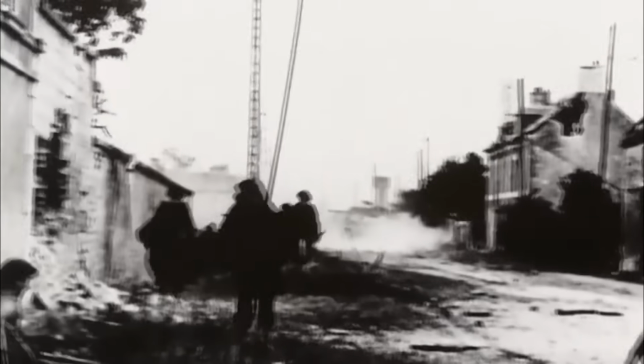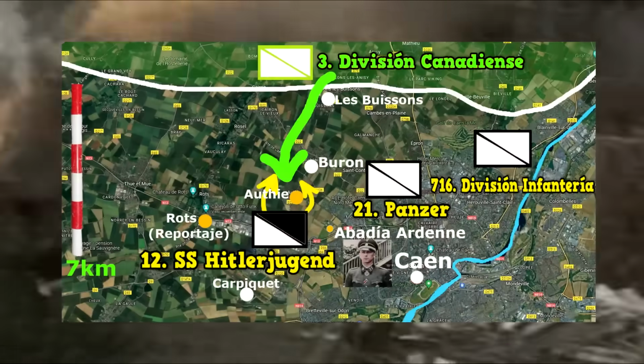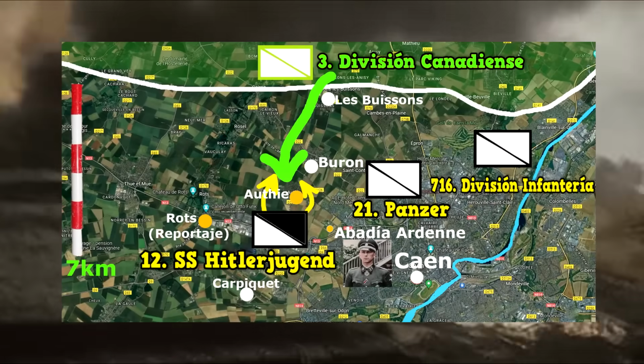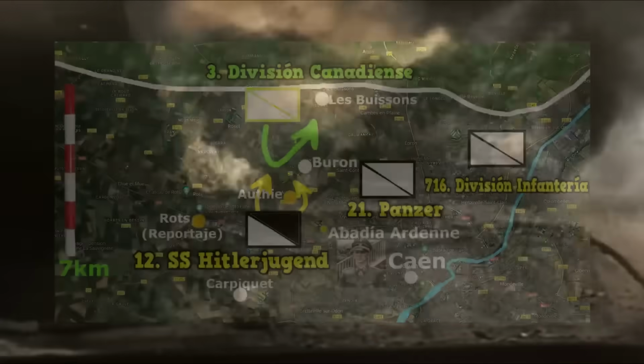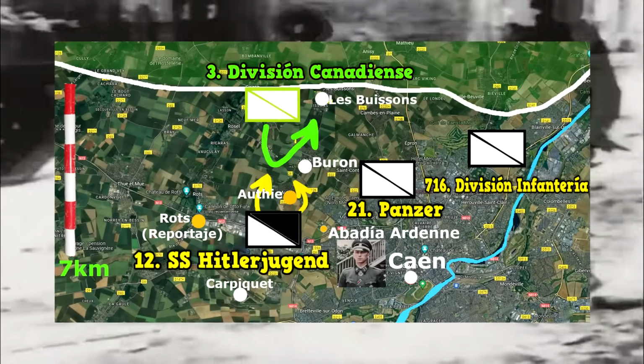The Canadians described the battle that followed as savage and brutal. During the battle, the Canadian vanguard was overwhelmed by armored and infantry elements of the Hitlerjugend Division. Due to the determination of the Waffen SS boys, the Canadians were forced to abandon Authie and retreated towards Les Buissons, located about 4 kilometers further north. This is how the initial Canadian advance towards Caen was stopped cold that morning of June 7th.